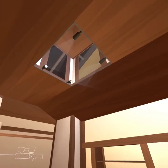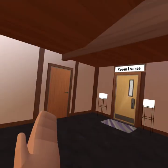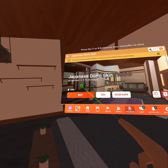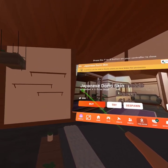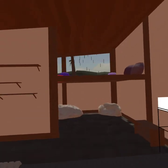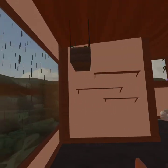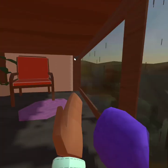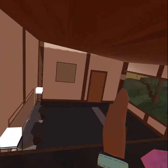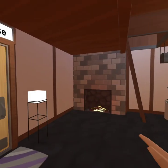So first up, we have this. My theme is Japanese because I like Japan. And let's see. So this dorm is 250. That is Japanese dorm skin by Togo Dash. Well, this is actually good. I like the rain. Oh, I'm flying. W dorm skin. And cheap too.